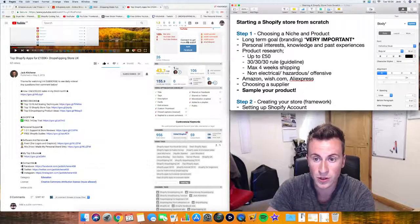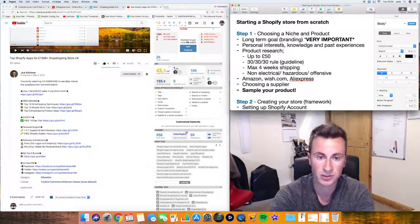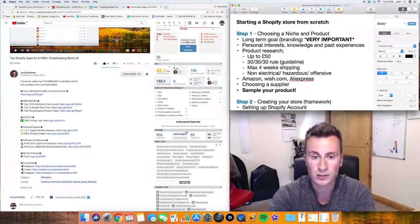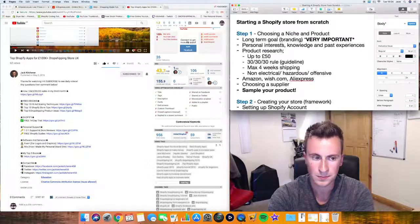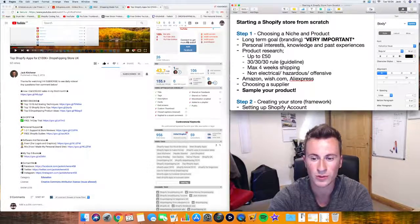Moving on then, step 2, personal interests, knowledge and past experiences. When people ask what product they should sell or what niche they should go into, I always ask them what their personal interests are or what subjects they have a good knowledge about. The more knowledge you have of a subject and the people within that market, the better you understand your customer and the psychology of why they buy something within that niche, and the easier you'll find it. It's so much easier to sell to that person if you understand why they buy it.